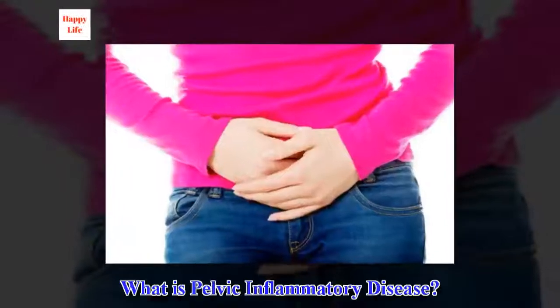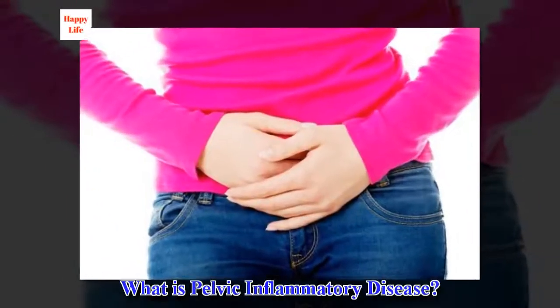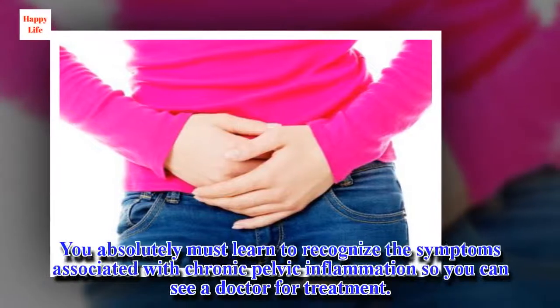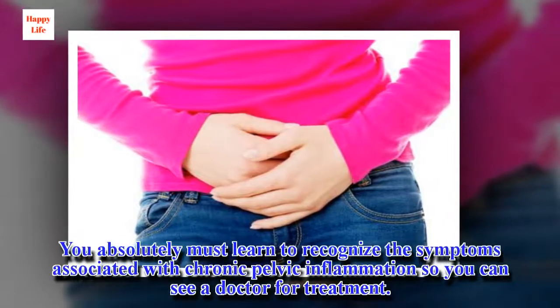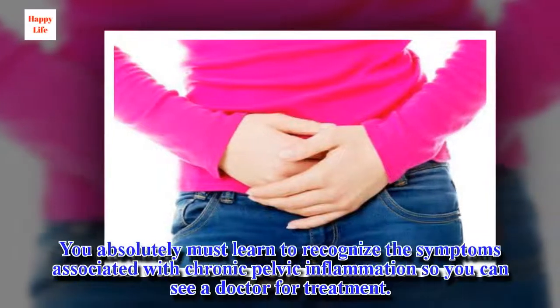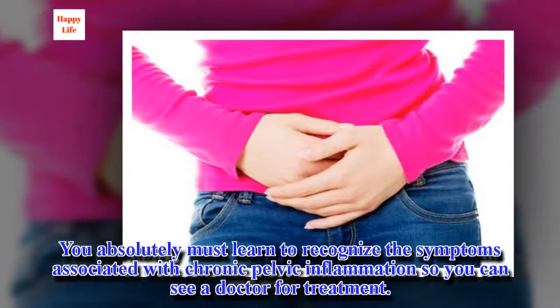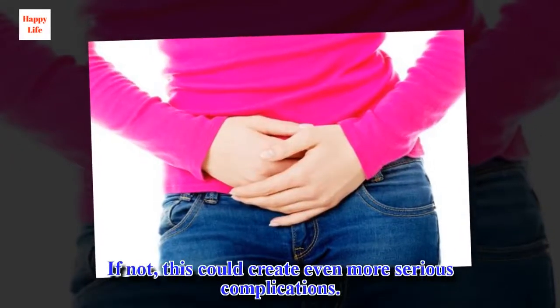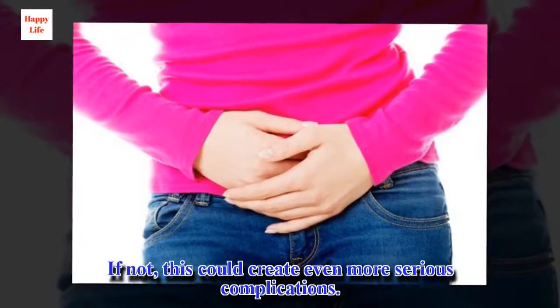What is pelvic inflammatory disease? You absolutely must learn to recognize the symptoms associated with chronic pelvic inflammation so you can see a doctor for treatment. If not, this could create even more serious complications.